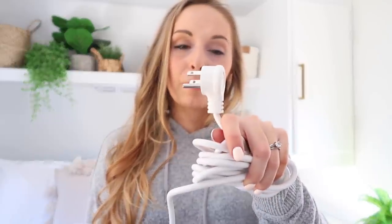Two other features that are really awesome is it's made out of a fire retardant material, and the plug is more of a flat plug so that you can slip it in behind furniture or anything like that and still be able to plug it in. So I'm gonna go ahead and show you guys how I've been using this.